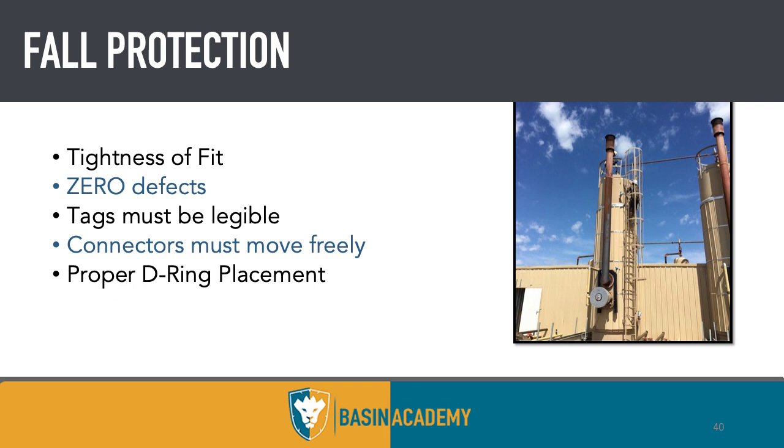And some harnesses have one D-ring right in the center of your back. That's it. In the center of your shoulder blades. That's all you get. And that's not always ideal, especially if you're working at heights and you have an SRL on. Maybe you don't want to have it connected to the center of your shoulder blades. Maybe there's a better spot. So just making sure of the type. Those are typically more expensive, the fancier you get, but you just want to make sure it's the right type. Tags must be legible on them. That's important. They do need to be inspected each time before use, but then absolutely at least once a year they need to be thoroughly physically inspected. And you want to make sure connectors aren't rusted or getting tied up. They should be able to move freely.